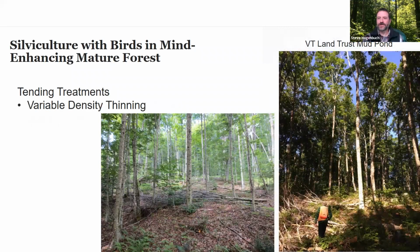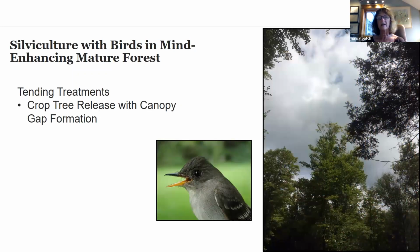Oh, we actually jumped ahead to the different treatment. So go back here. Going back, we don't have a photo, I'm sorry, of what that ground level looks like. But one of the things about these gap formations that does enhance the forest structure is you will get a response of regeneration with that opening of that gap. So you're developing also nesting structure within this younger age class. So you're getting that variability of structure.